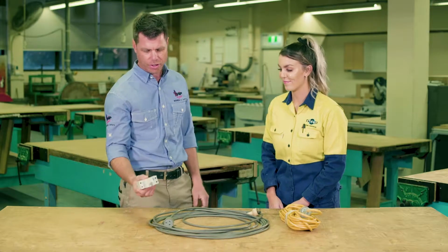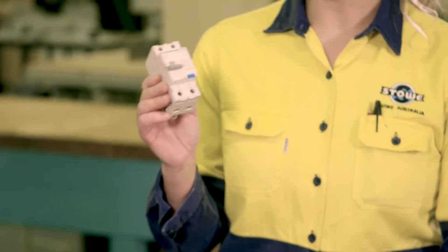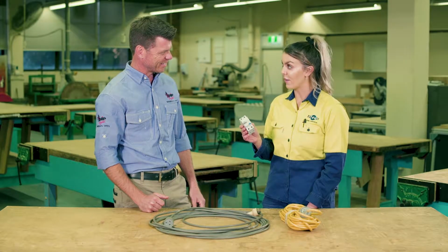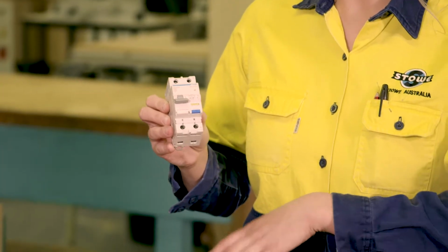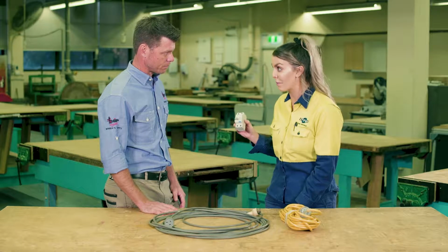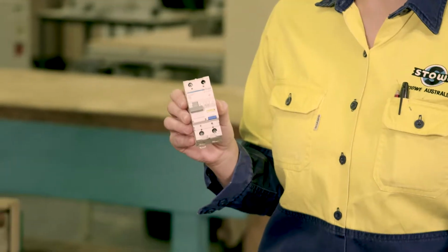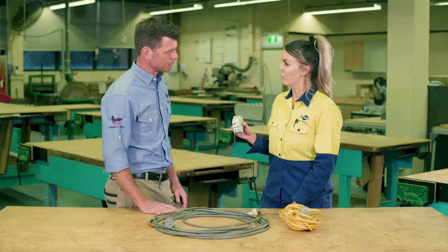Right, okay. So what is this and what does it do? Okay, so this is an RCD. Probably doesn't mean much to a lot of people, but it's a safety device that's found in your switchboard. Basically, if you were to come in contact with a live part, this should trip if it works correctly within 30 to 40 milliseconds. And if it doesn't, then you're in strife. But if it does, you'll only escape with just a small shock.